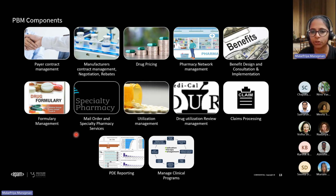Okay, and moving on to utilization management. As Harsha was telling, people may claim for different drugs, but utilization management has a set of rules. It will decide whether this patient necessarily needs this medication for this diagnosis or not.